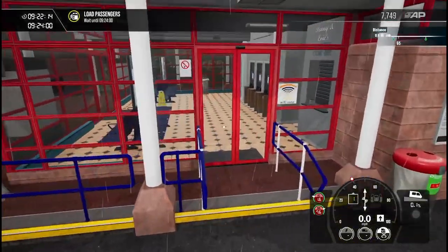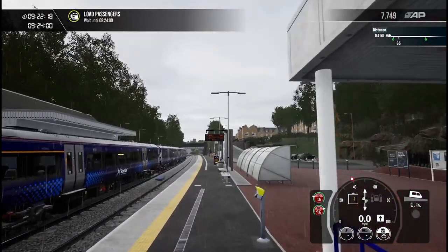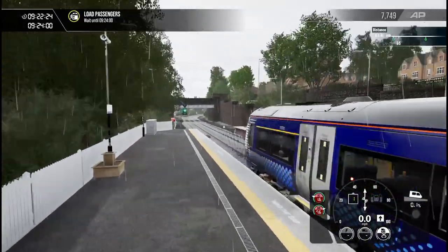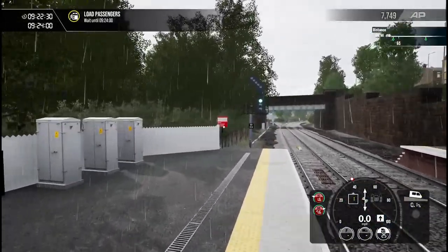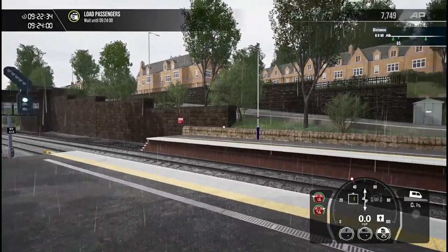Wouldn't it be good if you saw the RPIs coming in and doing some revenue protection, ticket inspections? That would be really good. Why are we being held here?